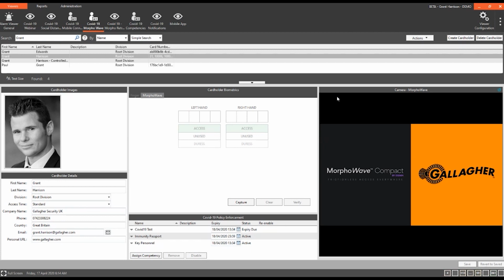One thing I'd like to make notice of here is that Gallaher is the only manufacturer globally to integrate with Morpho and Idemia products to the level that we do. This means you no longer have to rely on disparate solutions, duplicate enrollments, and synchronization of databases. The biometric template is enrolled directly through Gallaher and into our secure SQL database. And then following on from that, great news for everybody that's worried about it. We are GDPR compliant across the board. So rest assured that the data that we store is secure and safe.